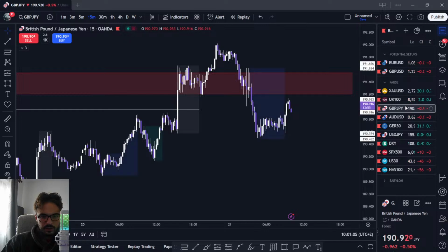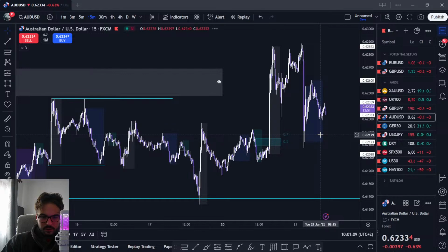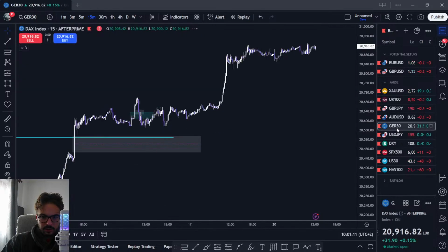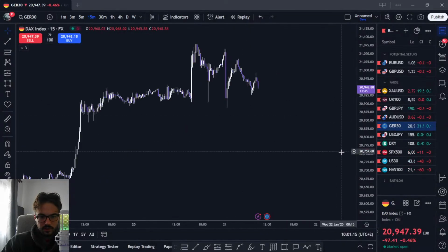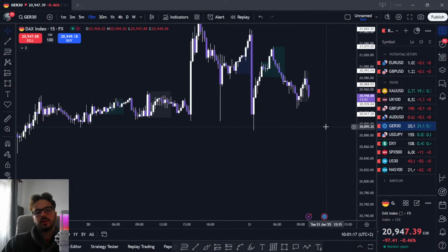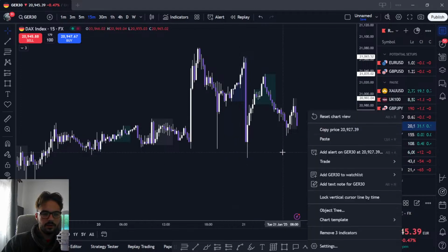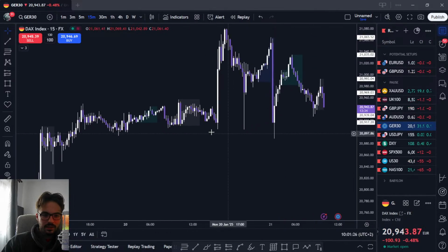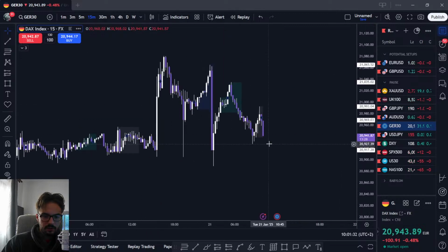GBPJPY again, just weird. I don't like this. USD same, really weird price action. DAX, I don't know why it's blocked for some reason, but look at this price action, what the fuck is this, bro? This must be the ugliest price action I've ever seen in my life. Look what we did yesterday, nothing. What the fuck is this, bro? What is this goofy choppy fucking market?